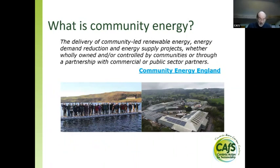Sorry about that. Just to give you two examples of community energy schemes, and some of you might recognize the photos here. The one on the left is a 30 kilowatt hydro scheme at Killington Reservoir in South Lakeland. And that's a scheme that was set up and is operated by Community Energy Cumbria.